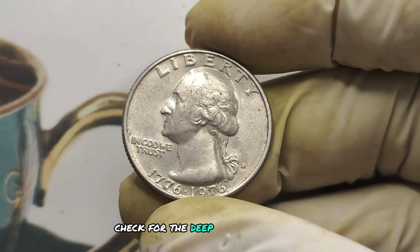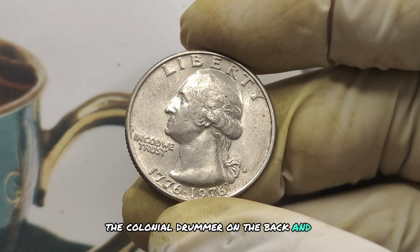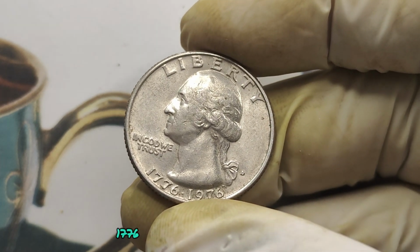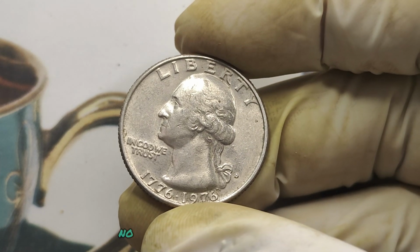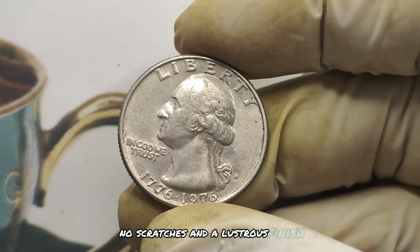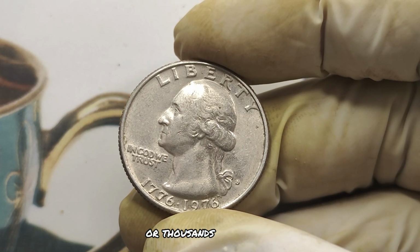Check for the D below the word Liberty, the colonial drummer on the back, and the dual date 1776 to 1976. Look for sharp details, no scratches, and a lustrous finish. Even a slightly worn coin could fetch hundreds or thousands of dollars.